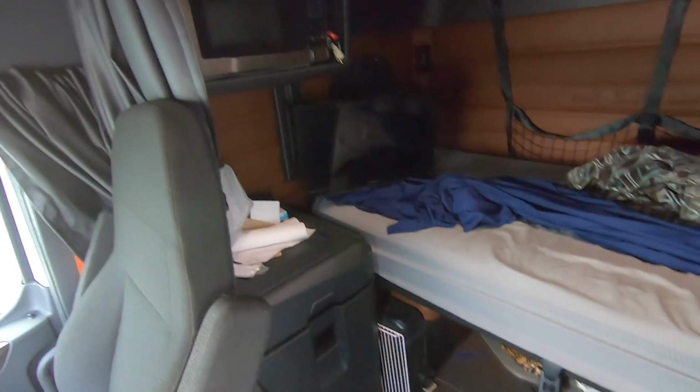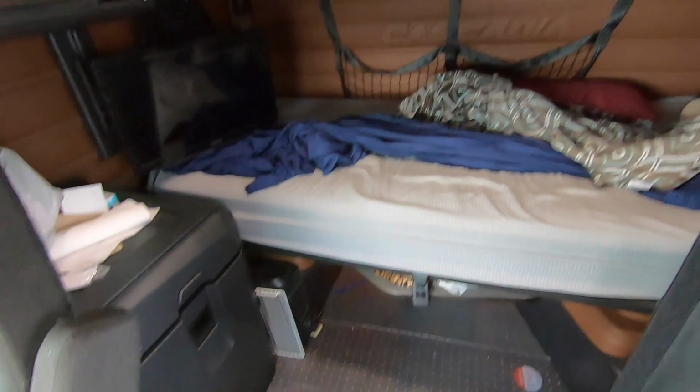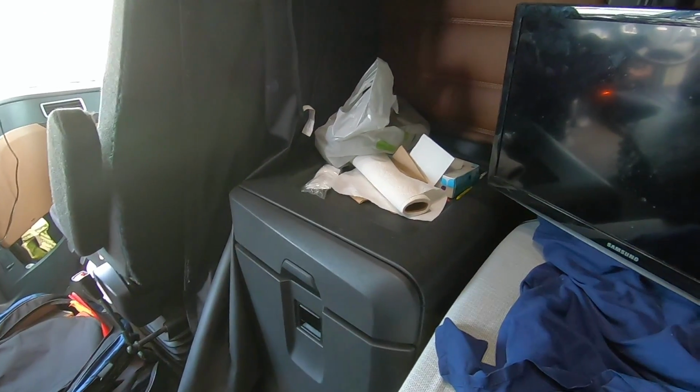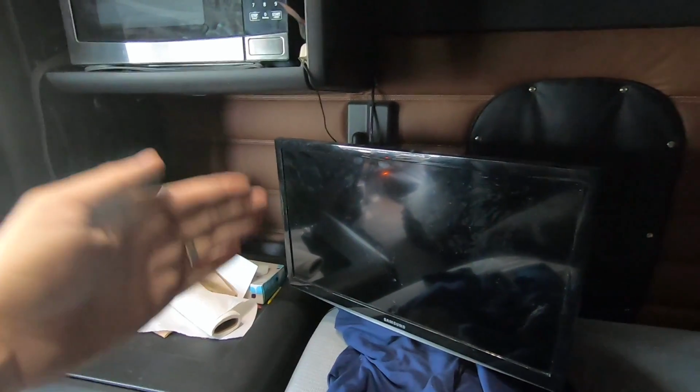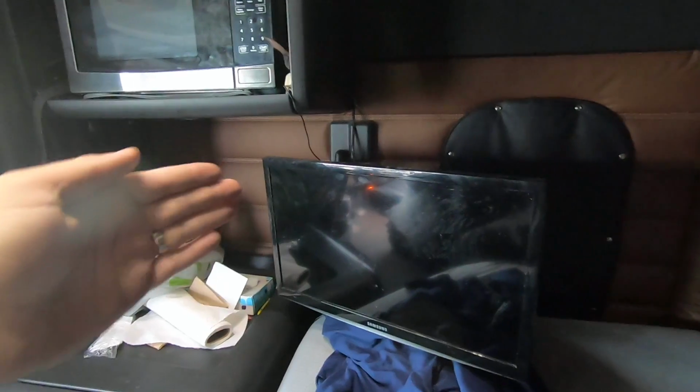And the most important part is the sleeper. This is where all the action's at. I mean action as in literally action. I can play video games right here. They got me a TV in here. Actually, this thing's already been here.